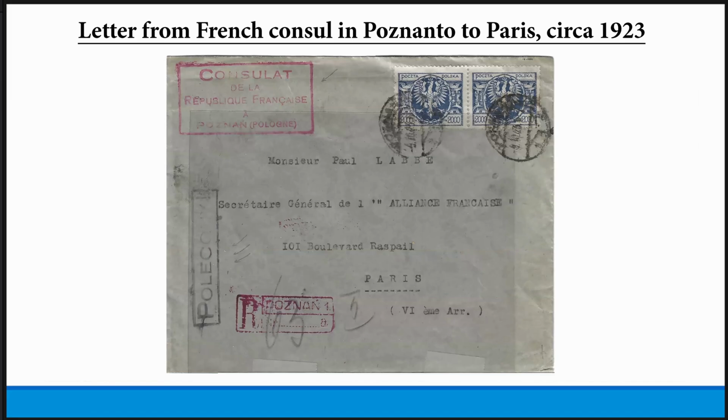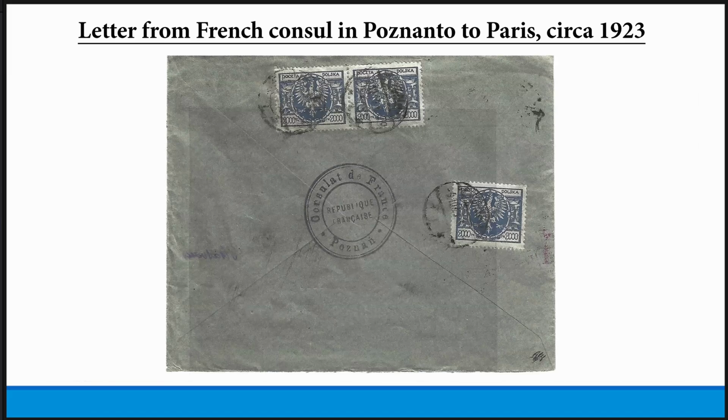This is an interesting piece. It's not a Kugel piece. I got it elsewhere. A letter from the French consul in Poznan to Paris. Poznan was and still is in Western Poland at this time. And there is kind of a rule of thumb in the Universal Postal Union that even if you're a diplomat, unless you're sending something in a formal diplomatic pouch, you have to use the postage stamps of the country where you're stationed. And at one time I had a stamp from the US consul in Zurich, Switzerland going to Indianapolis, and that had Swiss stamps on it. I've got another from an American consul in Mexico going to the US, and that's got Mexican stamps on it. And this is the back side.